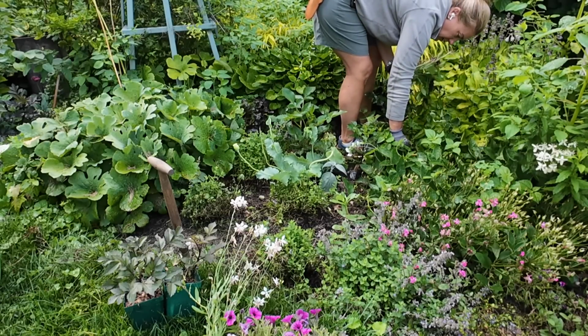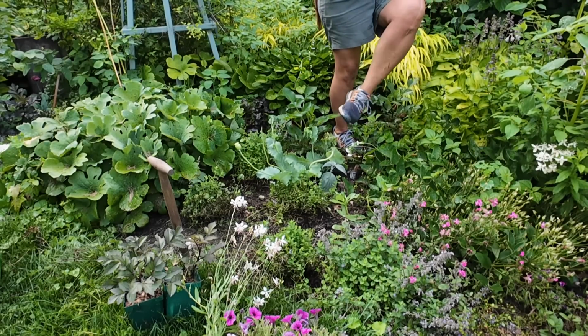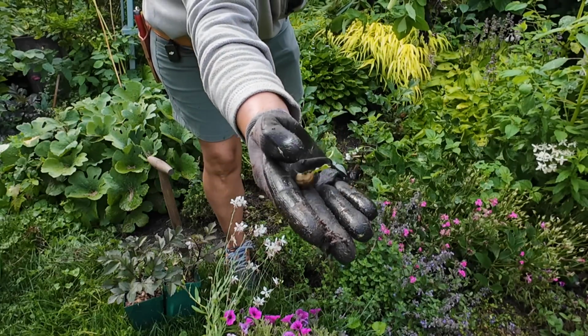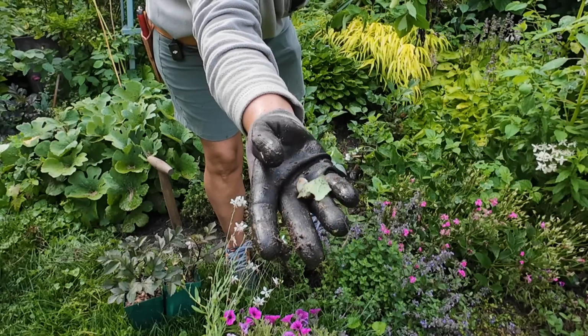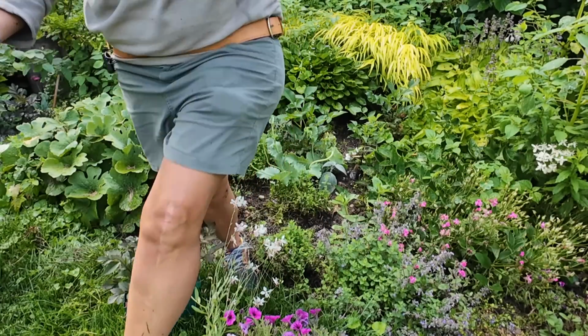The slugs have been crazy lately because we've had so much rain. And here is a big, juicy one that I found just trying to eat one of my dahlias over there, just waiting to eat my plants.